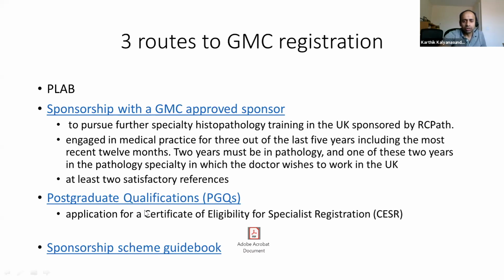Then the other route is where, if you want to settle or aim for a consultant job in the UK, where you have done your postgraduation, and if you have also done FRCPath part one and two, then you can go through what is called a CESR pathway, where you go through the college and also contact the GMC. There is a pathway where you have to show that you have got the necessary training from overseas.